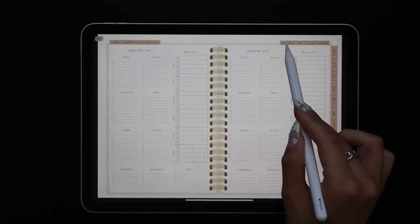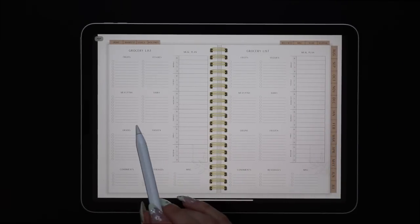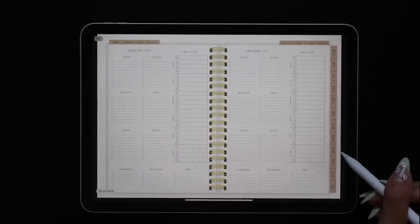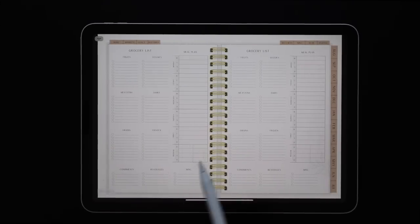Then moving on, here we are in the wellness tab. I have a couple of spreads for you guys. The first one is a grocery list. Now, I included 3 pages of this version of a grocery list, actually 4.